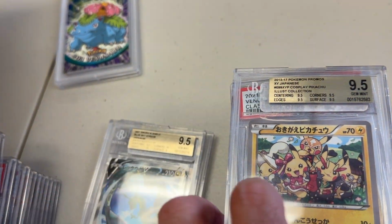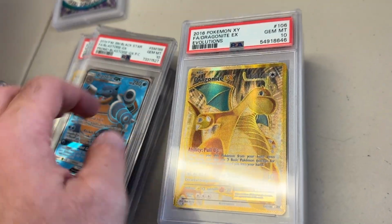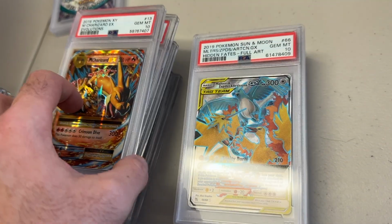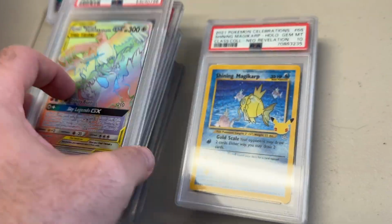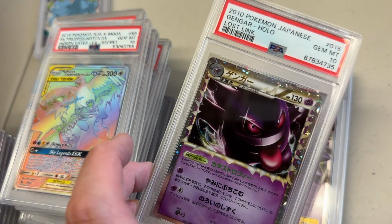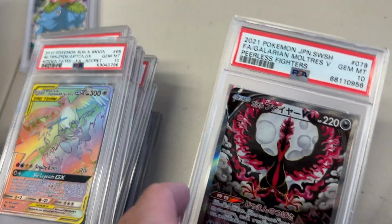PWCC put stickers on the back of every card, which is kind of annoying when you get it from them because you have to peel it off to be able to scan the cards, to be able to be sold on eBay. But hey, that is what it is. I don't really understand their inventory system, but there must be a reason they actually use that. There's an Advent of Arceus, Gengar Level X, very nice card.